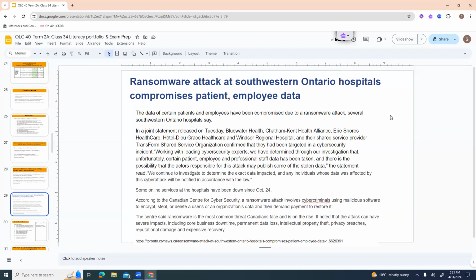Working with leading cybersecurity experts, we have determined through our investigation that unfortunately, certain patient, employee, and professional staff data had been taken, and there is the possibility that the actors responsible for this attack may publish some of the stolen data. The statement read, "We continue to investigate to determine the exact data impacted, and any individuals whose data was affected by this cyber attack will be notified in accordance with the law." Some online services at the hospitals have been down since October 24th.